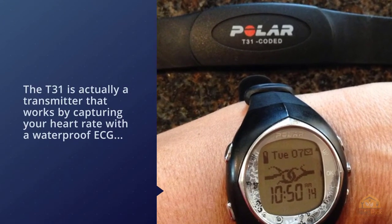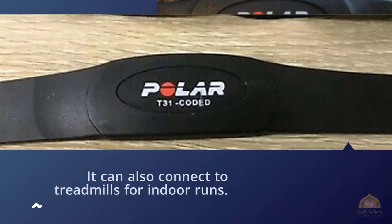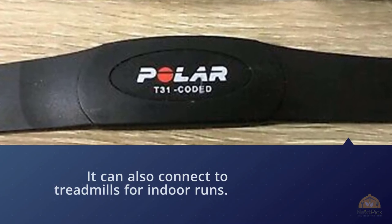What buyers say? Reviewers praise this heart rate transmitter for its accuracy and ease of use, plus the ability to connect to multiple third-party machines and devices.